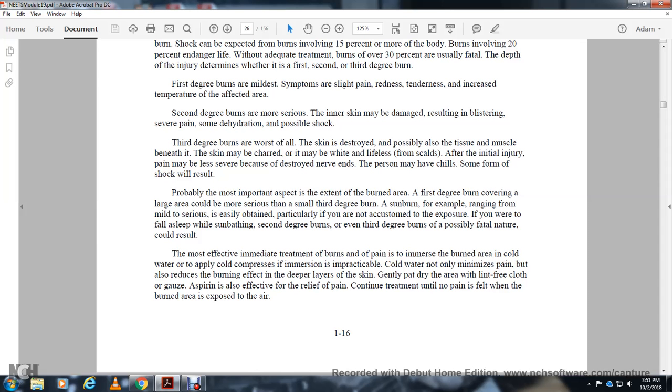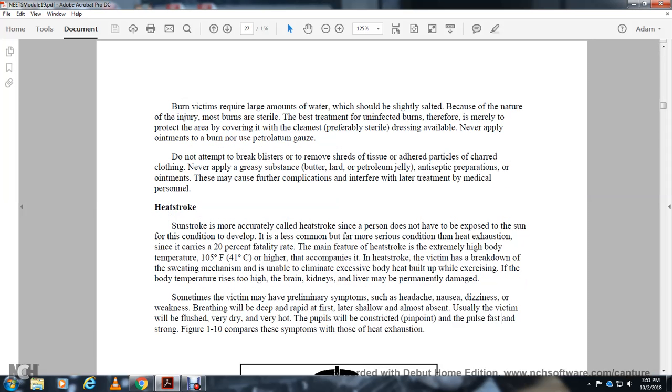Gently pat dry the area with a lint-free cloth. Aspirin is effective for the relief of pain with continued treatment, until no pain is felt within the burned area with exposure to the air. Burn victims require a large amount of water, which should be slightly salted because of the nature of the injury.